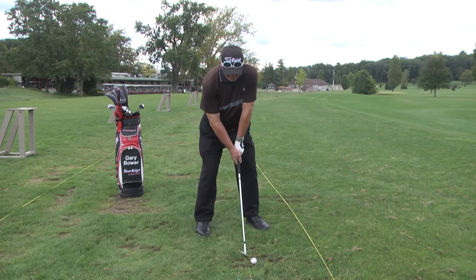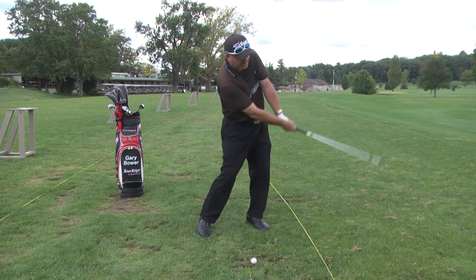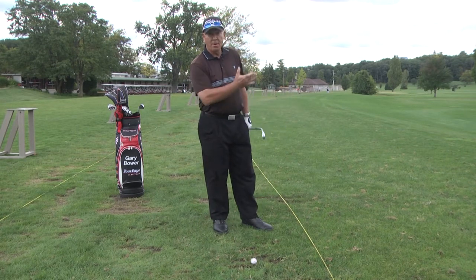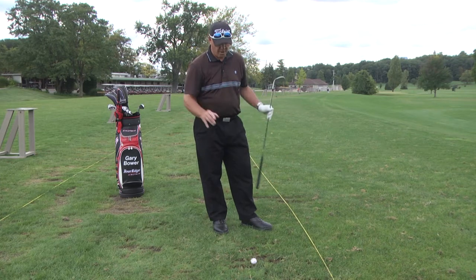And third, I'm going to actually bring the club a little bit outside the line on the takeaway and slide the club up underneath it. And that's going to create a lot of backspin. It's going to pop that ball up, and if it's a good green, that ball's going to stop. It's not going to roll very far.